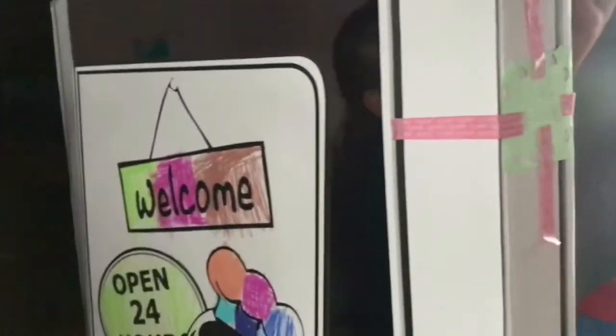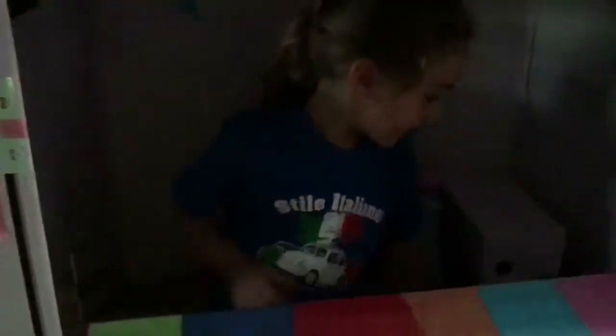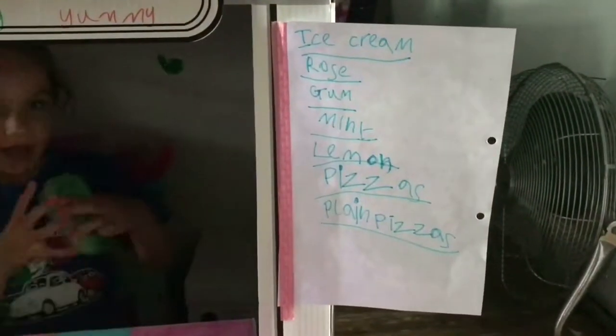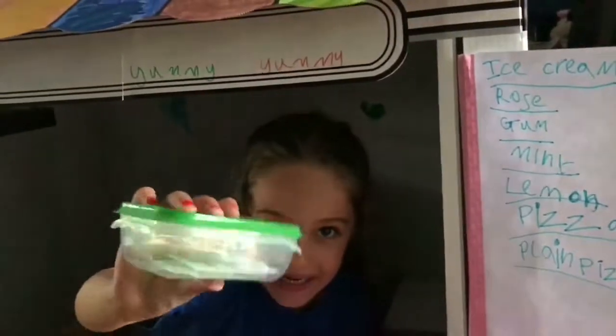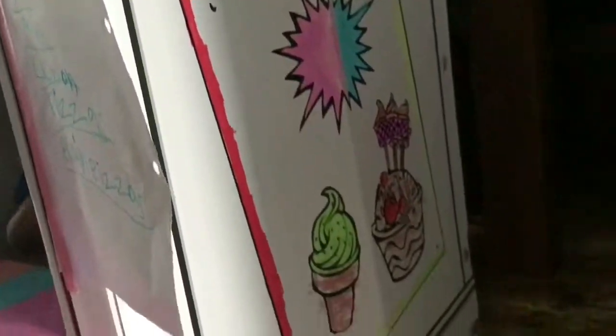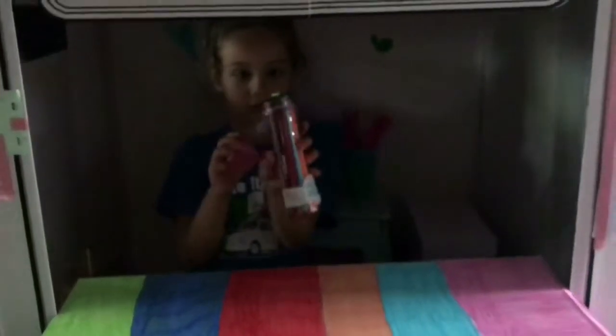You've got your own little door. Yep. Hello. Hello. And we've even got our ice cream scoop. Well, you've got a menu. And we've even got money. And we've decorated the side as well. And if you want, guys, you can help me decorate this. Because I've got some pens.